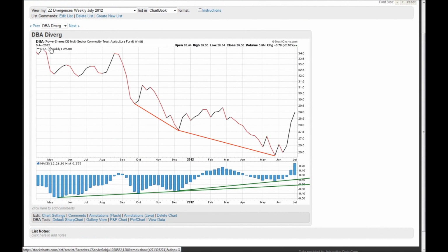This is the DBA, or the agricultural commodity, physical commodity weekly chart. Here is a bullish divergence. Price is making lower lows. And you can see in this case, this market has already reacted to it. So this bullish divergence here foreshadowed or forecasted this move here.